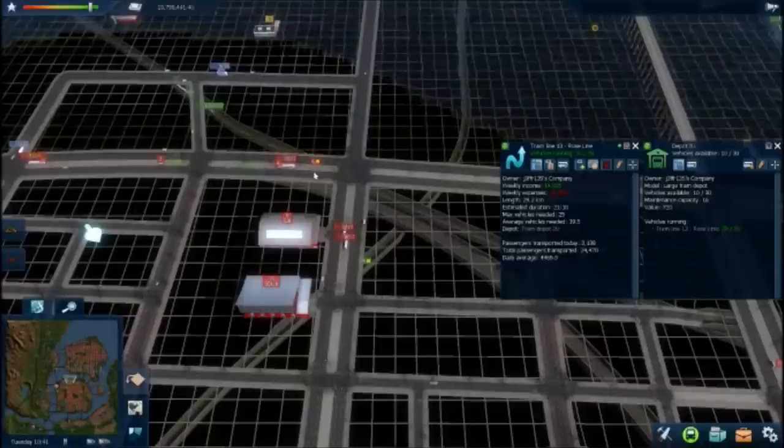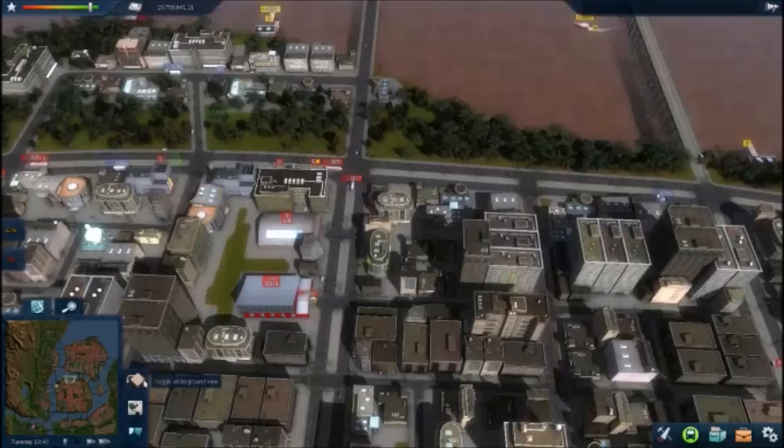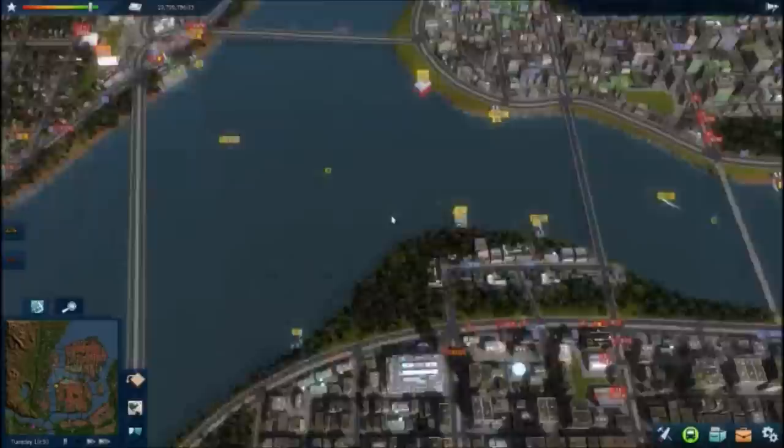Oh yeah, they're both making a profit, so that's good. I'm going to recheck my profit loss in a second for the buses as well. But for now, like I said, we're going to do something productive. We're going to build some more bus lines, water bus lines, because as you can see, we have this triangle here, the Rat House triangle.